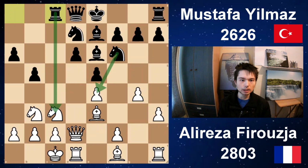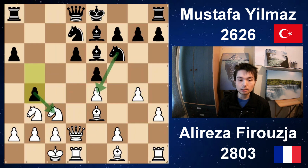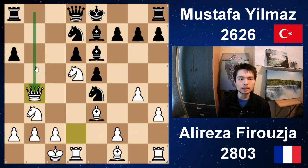Rook c8 was played, I want to check out b4 first. Because you attack my knight, if the knight moves, you might take in the center, right? Wrong. You do not actually get this opportunity. Knight d5. And if you play knight takes pawn, now queen b4. Black has got rid of a key pawn and has a lot of central control. A lot. This is not good for black.